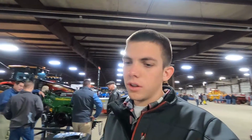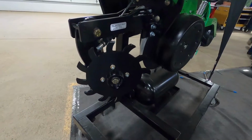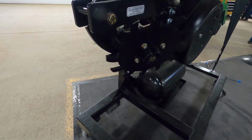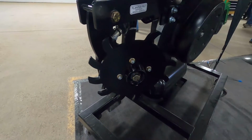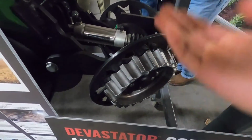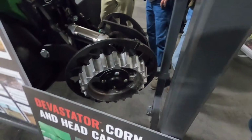So we're here at the Yetter booth looking for a few different options of row cleaning units, because my brother is wanting to outfit his planter that he's going to be getting. So here's one made by Planter Pro with a clean sweep. So therefore you don't have to have the floating wheels on it. All you've got to do is pull this and it comes up. But he's thinking of probably getting more of the floating type, like over here. This one right here's got more of the clean sweep type, and then it hinges up and down and picks up, and it's on floating wheels. So he's thinking something probably more along that line.